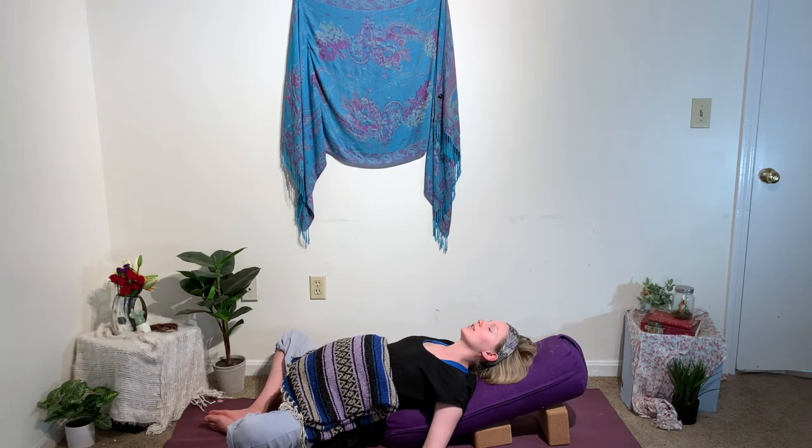There is nothing left to do in your body, nothing left to do in your mind, but to rest here for the next minute or so in this shape. In our Shavasana.